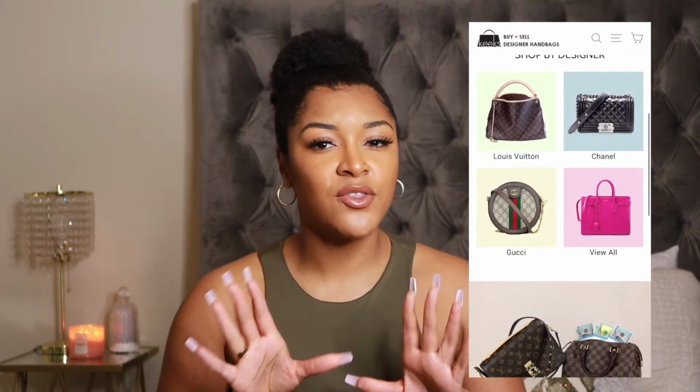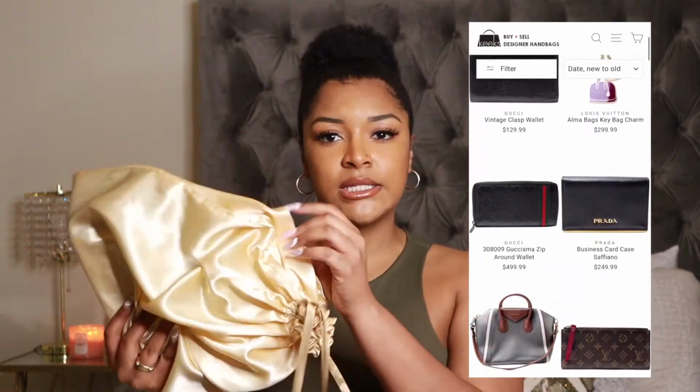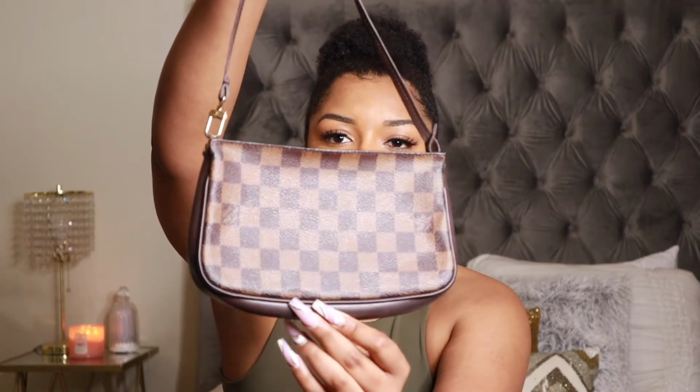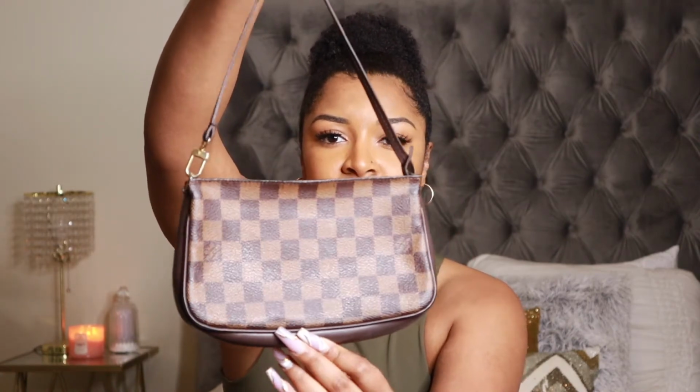Another place that I like to shop that's actually in the DFW area is Keeks Handbag. So I have a bag that I'm gonna show you guys from Keeks, and it is in this dust bag. If you watch my vlogs, you've seen this bag. I take pictures with it and I take it everywhere I go. It is just my little vintage Louis Vuitton pochette bag right here, and I got this in really good condition.